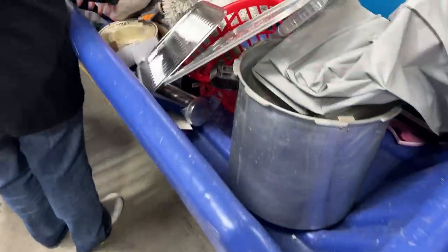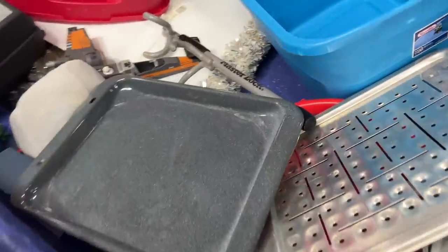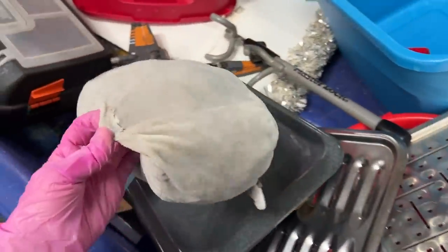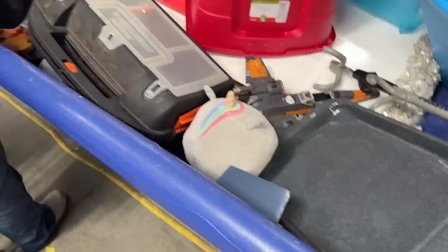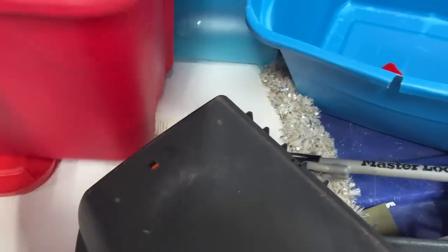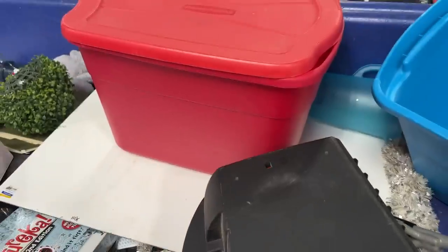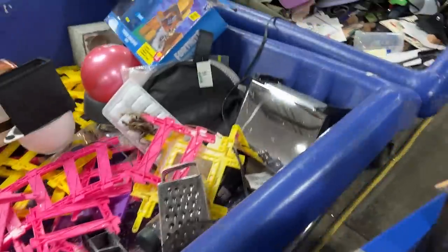Ricky and Marty. Squishmallow? A Squishmallow with no tag. Oh, hey. Want to be in the video? No. Finding some good stuff today. Here's a nice bin and a lid. Isn't that great? Okay. It's like a pack and play. I didn't know they sold those here.